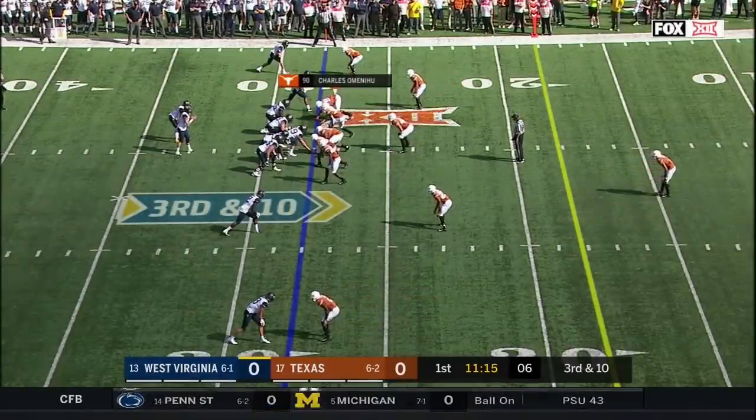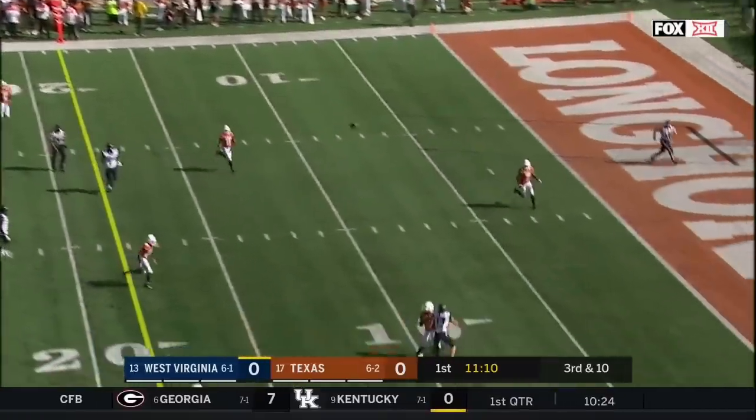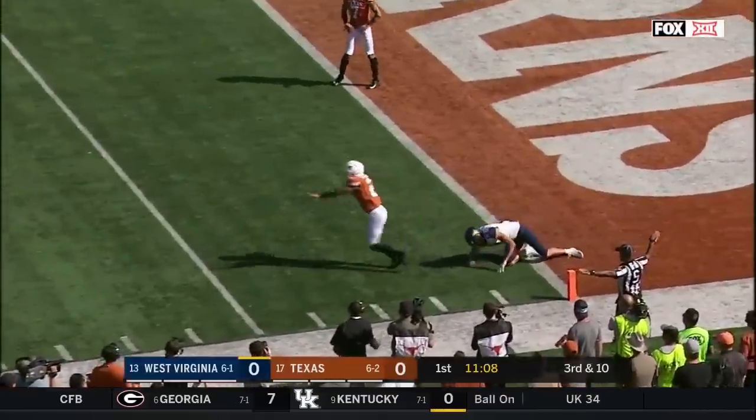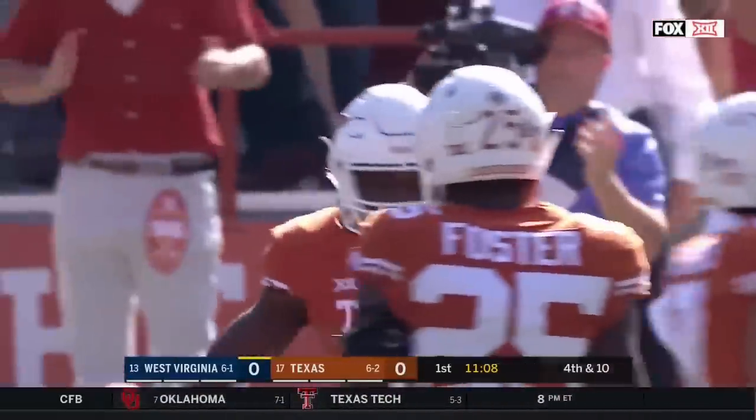Greer out of the shotgun. Here's Greer. Lets it go off his back foot. Incomplete. Nice coverage by Chris Boyd, intended for David Sills.